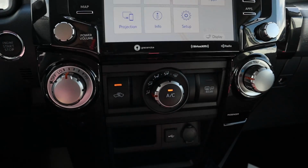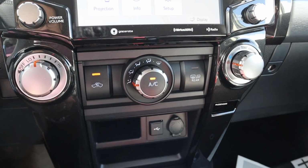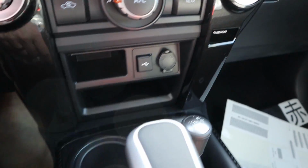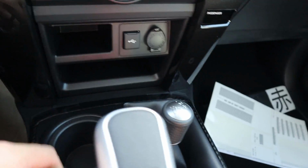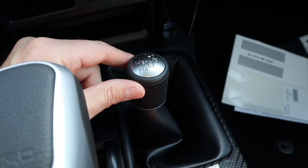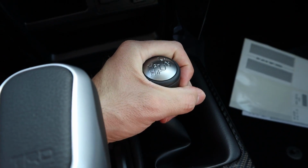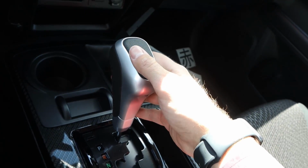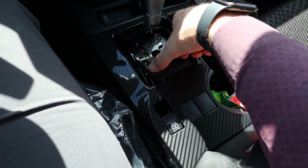Analog controls here for the radio and for the climate system just down below. And then you guys can see here, we've got the little charging area. Got a random cup holder right here. Driveline select, so we have our 2-wheel high, 4-wheel high, neutral, and then 4-wheel low. And if you want like an old school shifter, it's got it. And then we have our TRD shifter here for the 5-speed automatic. Got the manual shift function right there.